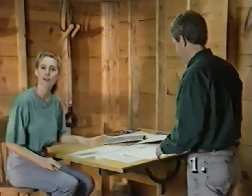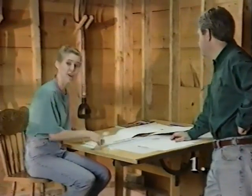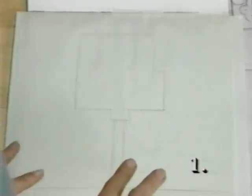Let's say that you've got your yard drawn and you want to try out some ideas on your new landscape. One tip that we've learned is to use tracing paper at this point so you don't have to redraw the yard over and over again. Now what I've drawn here is a hypothetical house and yard.